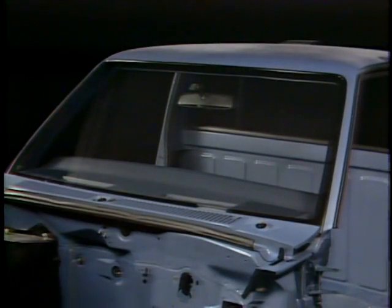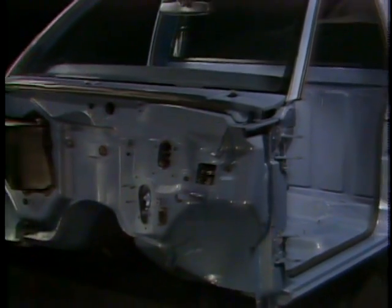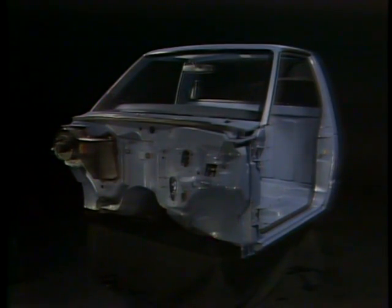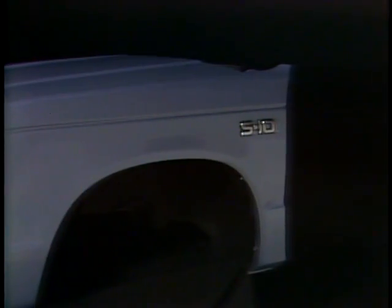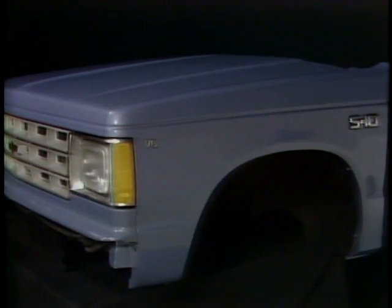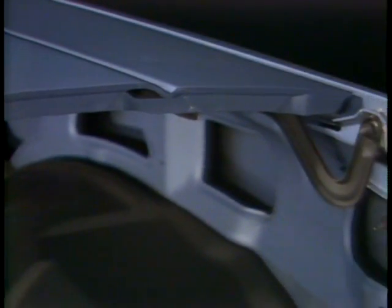To help provide a tight, consistent fit, one-piece stampings are used in the door frames and windshield frame. Throughout the cab, there's a generous use of special steels to help fight corrosion. Zinc-coated steel for outer panels and galvanized steel in the cab floor. The front end is smoothly sculptured and wind tunnel tested to provide a clean, contemporary look and impressive aerodynamics for low wind resistance. The hood and fenders are double-walled with corrosion-resistant steel used throughout.